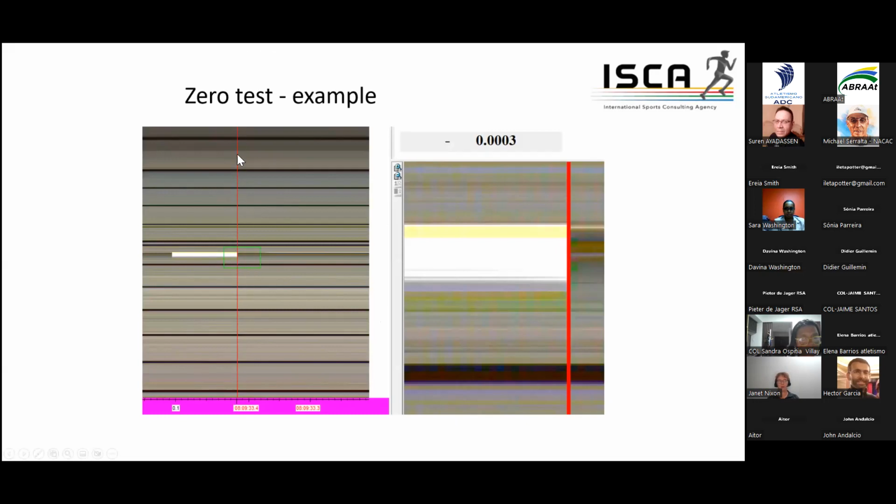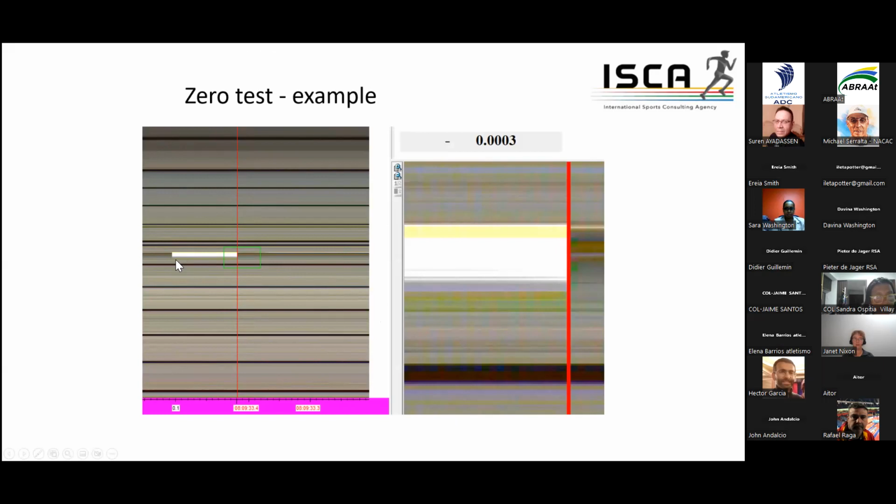Where I have the red cursor is at the very beginning of time for the zero test. You can see on this image that for this particular gun, for this particular setup, we have a time scale down the bottom, and from 0 to 0.1 is what is represented by the flash. If we were to read the image at the wrong end, we would have a time of 0.1. So we read it at the beginning and we had a time of 0.0003. If we had read it at the other end of the flash, our time would have been 0.1 second, because that's how long the flash is available for.